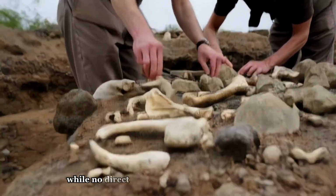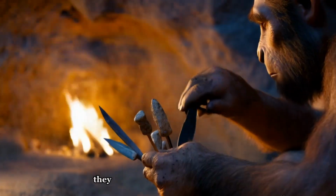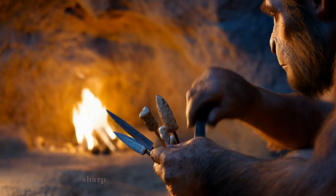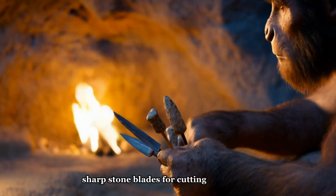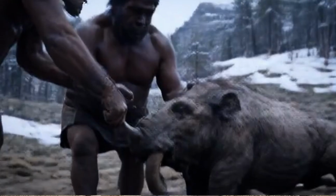While no direct evidence of Neanderthal clothing has survived, we have found the tools they likely used to make their clothes: sharp stone blades for cutting and bone awls, which could have been used to stitch together furs and hides.